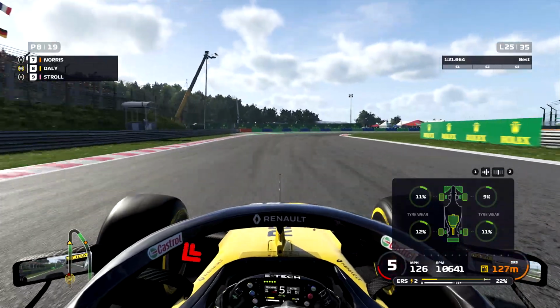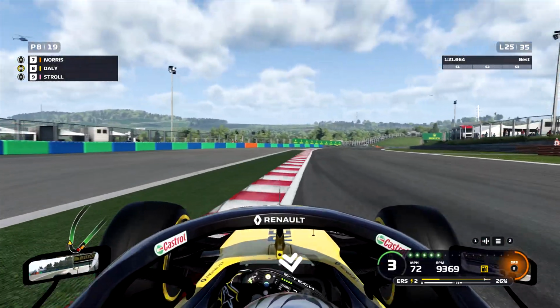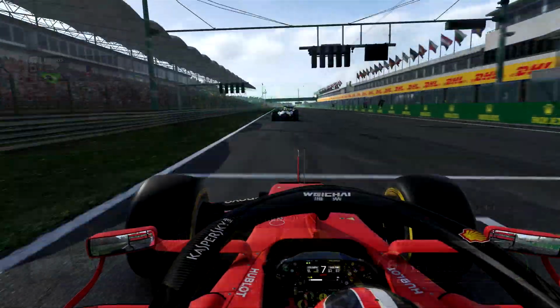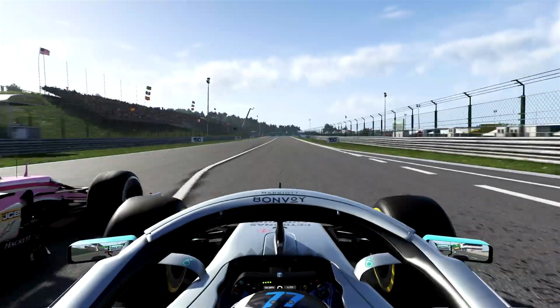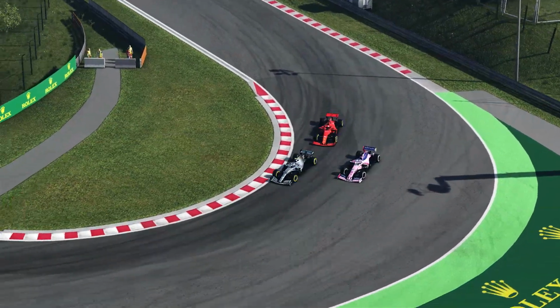Our car is just way, way faster than his, especially with the tyre advantage we've got at the moment. And there we go, up in P8. Next up is Norris. He's a good 5-6 seconds up the road, so it'll take me quite a bit of time to make up the difference, but I think we will get to him eventually. The pace advantage is there.